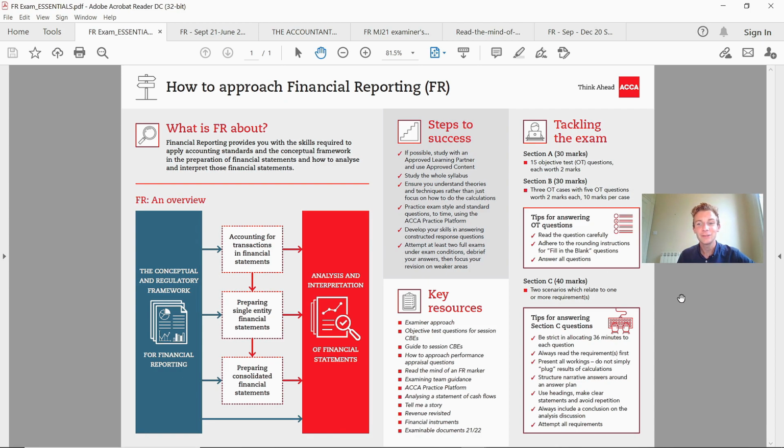But it's a case of, on here, whether you're starting financial reporting from scratch, where you haven't done any tuition, you haven't even got the books yet, whatever it may be, this is really helpful to actually break down all of the areas. They've got lots of good financial reporting key terms on here that are going to help you to pass. So first things first, actually, tackling of the exam.